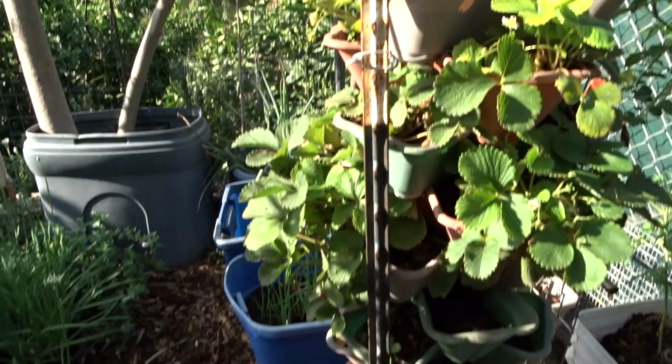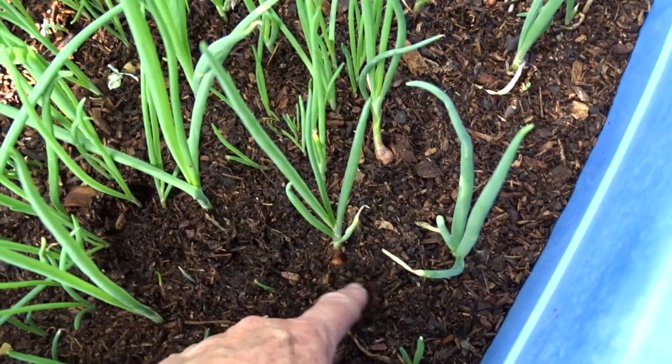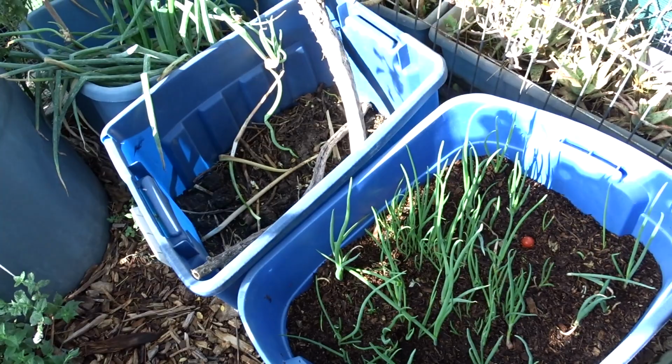And this is the bed I made up just for walking onions to drop in there. And I see some tomatoes in there. But see, I throw them in here and I push them in here. And even the teeniest ones will grow. Just push them in there because I've got to get them in the soil. Let's see, here's one that's laying in the soil. That's the way it should go by nature.